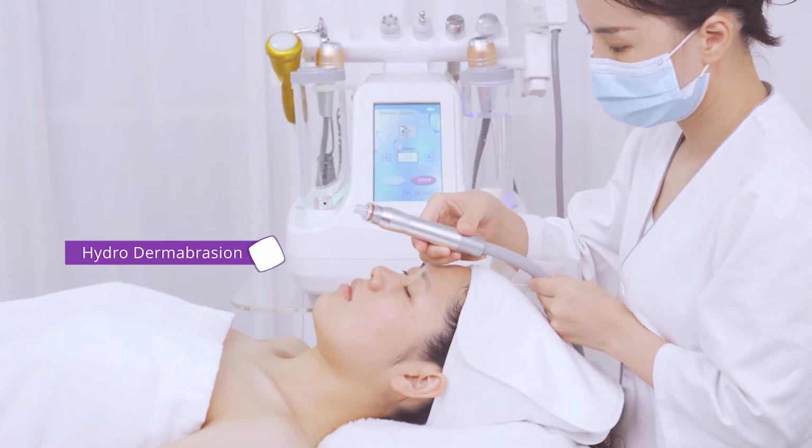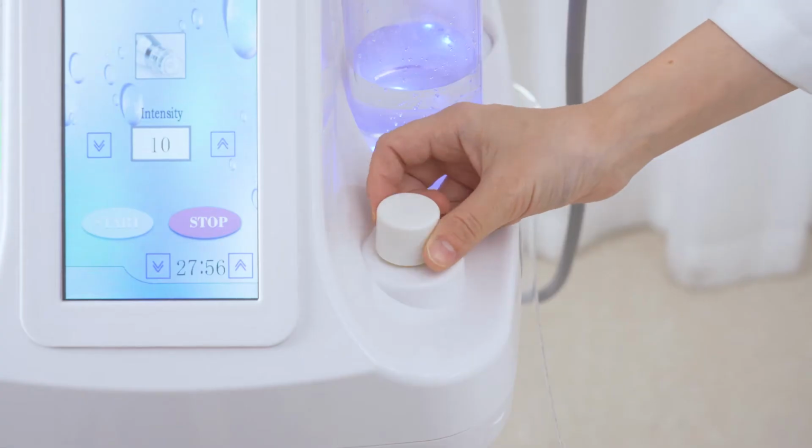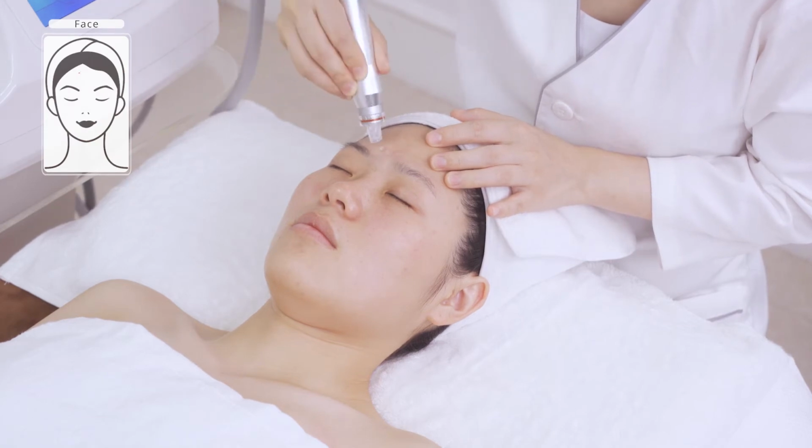Hydrodermabrasion. Hydrodermabrasion treatment can deep cleanse pores and at the same time replenish skin with moisture and nutrition. It cleanses thoroughly up to 60 to 70%.